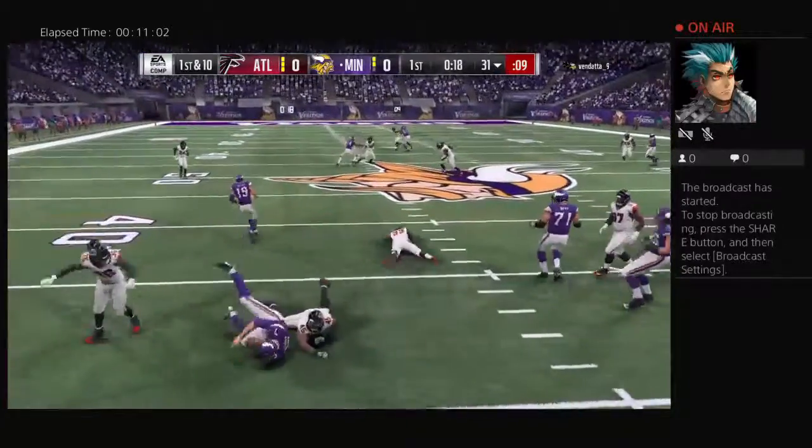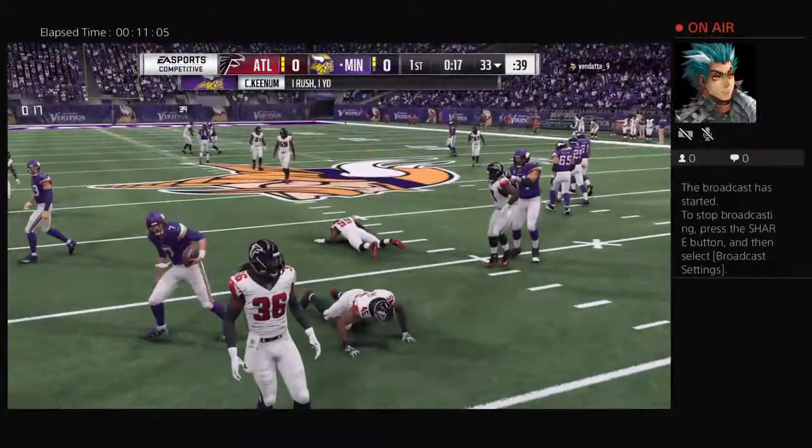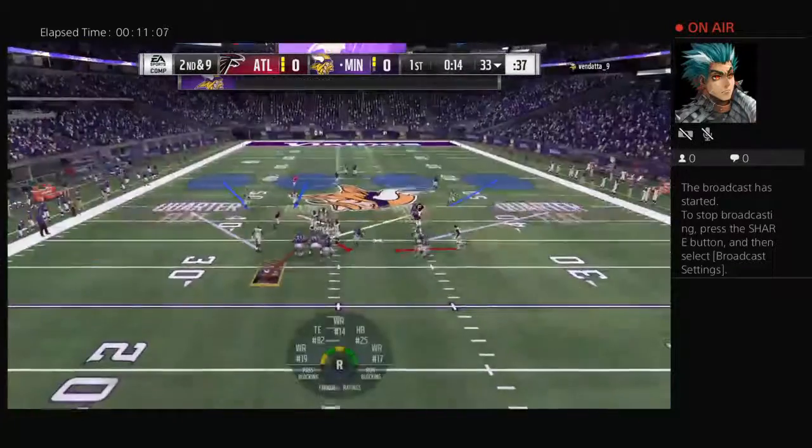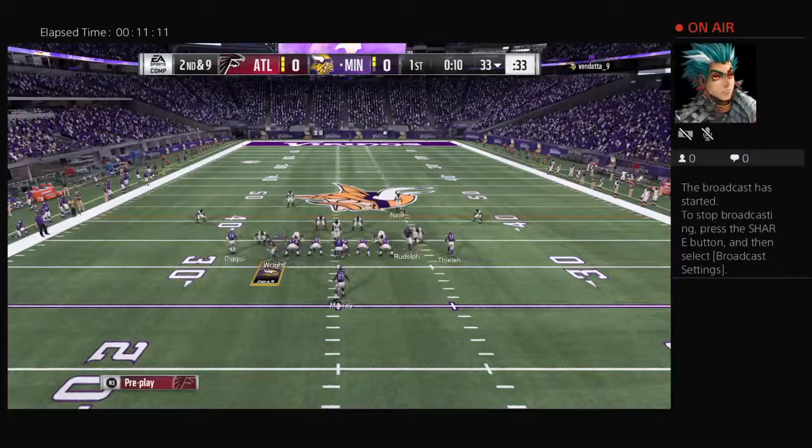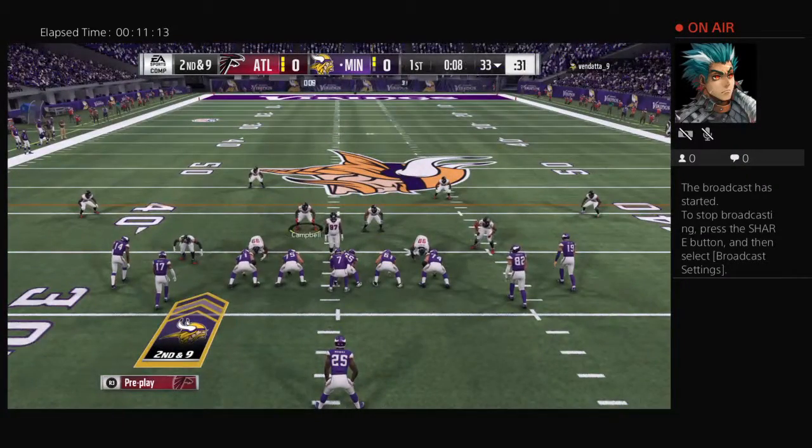Now a play fake here on first down. Being chased out left. And he gets it up to the 33-yard line. He'll get just a yard on the scramble. It's second down. Yeah, he only gets a few yards on 1st and 10, but he's better off doing that than throwing an incompletion or even worse, an interception.